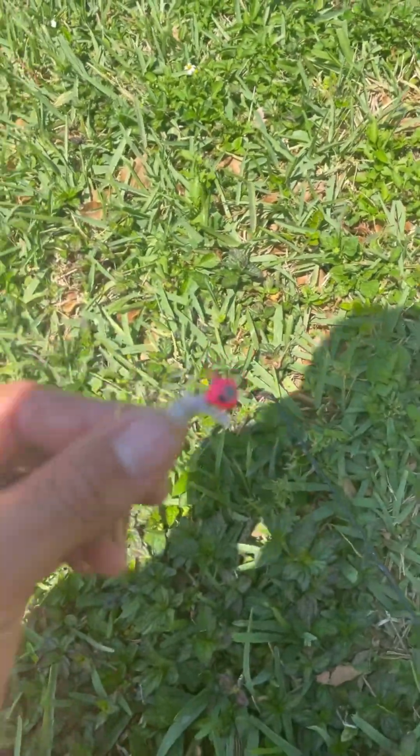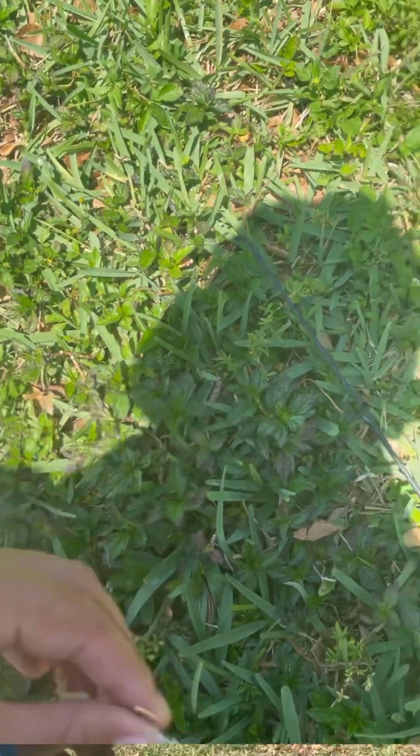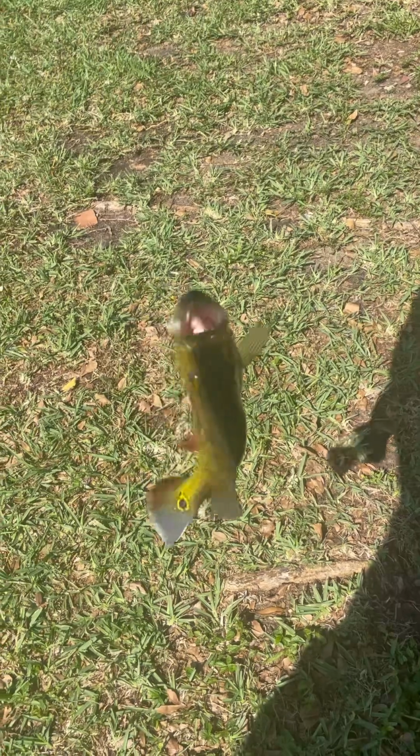And he broke my jig off. He broke it off, I guess, when I was getting frayed, but we're gonna retie and see if we can catch some more on the last live minnows. Yeet it. Another one. This is like number five or six on the day. Let's go.